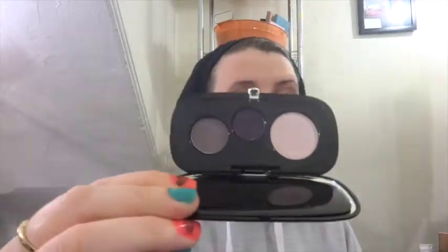Because although these are my favorite shadows on the market, you can find some nice shadows in the drugstore. Wet n Wild does nice, really pigmented, really blendable, really easy to use eyeshadows. Wet n Wild is by far my favorite drugstore eyeshadows. But for high-end, Marc Jacobs really outdoes any other. I just love his shadows. They are just awesome sauce.